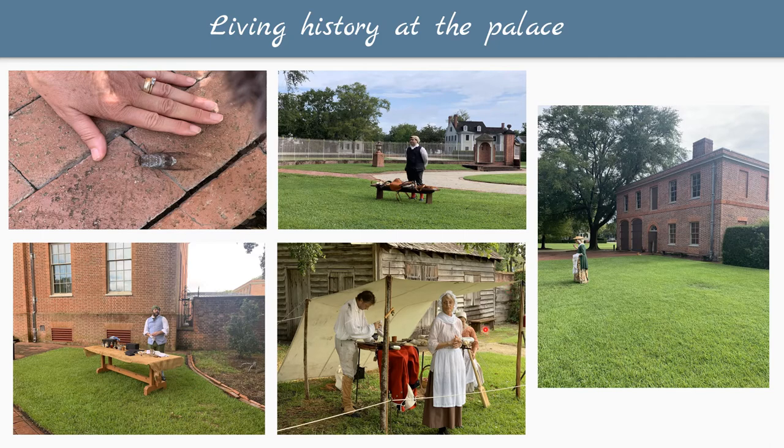Beside that, we've got the town gossips. Then to the right of that is Susan in front of the stables while she was addressing our tour group. She did a great job. She did. She did a wonderful job.